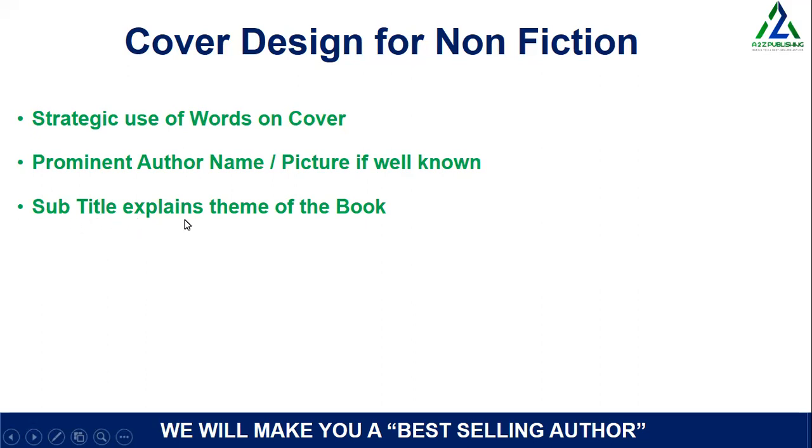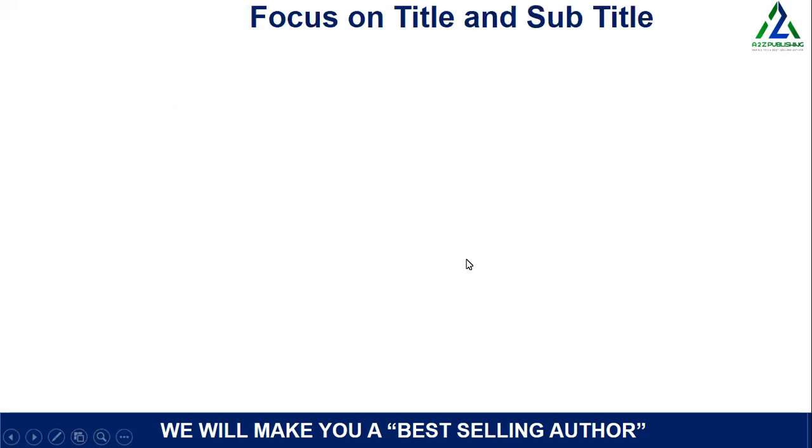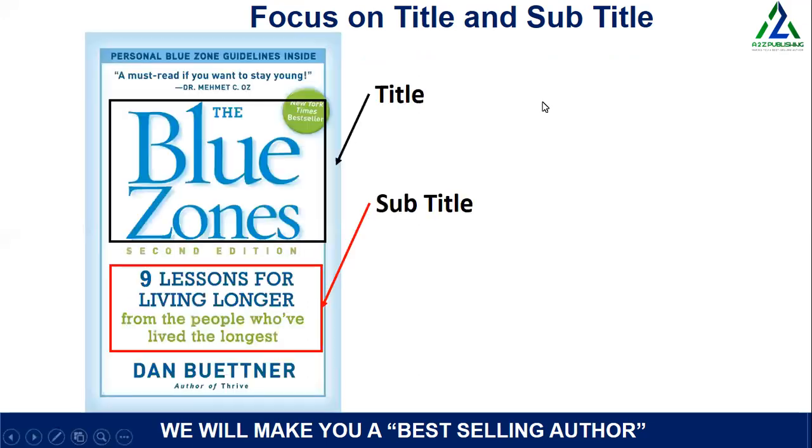Because if you do not use the subtitle properly, either you will not reach your audience or they will get confused and they will not understand what this book is all about. And also the colors are very important when we are trying to convey the theme of our book. You must have a look at the colors and they should match the theme of the book. So the first and the most important part is to focus on the title and subtitle of a non-fiction book.